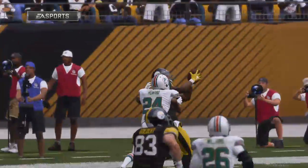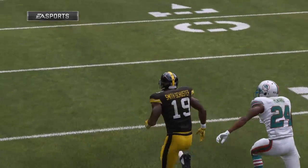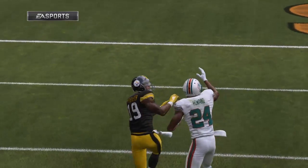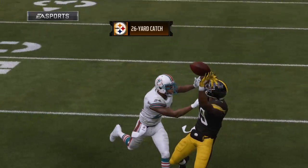Press coverage on the outside, and for defenders, that's the ultimate risk-reward. If you take the risk, can you reward yourself by keeping them on the line of scrimmage? But no, not on that one. Got the step on them. Now it's just a matter of laying the ball out there for him to go get it.